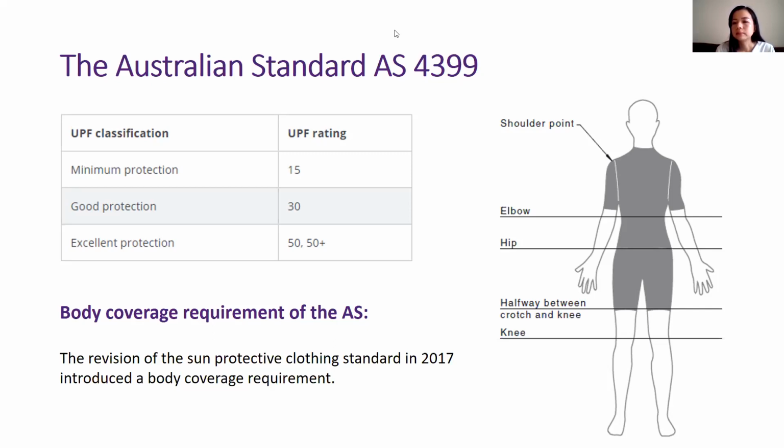For example, if it's a whole body coverage, the upper and the lower body, then you have to cover from the neck point up to halfway between the crotch and knee. And for the sleeves, you need to cover from the shoulder point to 3/4 of the upper arm. So not until the elbow, but close to the elbow, which is 3/4 of the upper arm. What it means is that when this body coverage requirement is introduced, if you are labeling your products, number 1, you need to test for the UPF rating, and number 2, you need to fulfill the body coverage requirement.